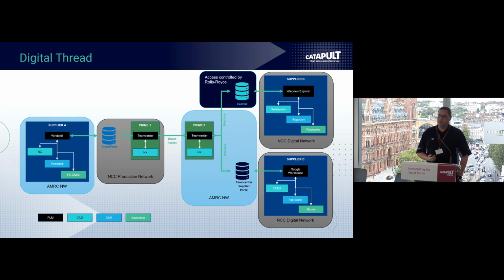And similarly, there was a supplier portal. So essentially, you published it to a website for your suppliers to log into and access. And that achieved most of the traceability you got from the direct access without letting all those suppliers into your system.